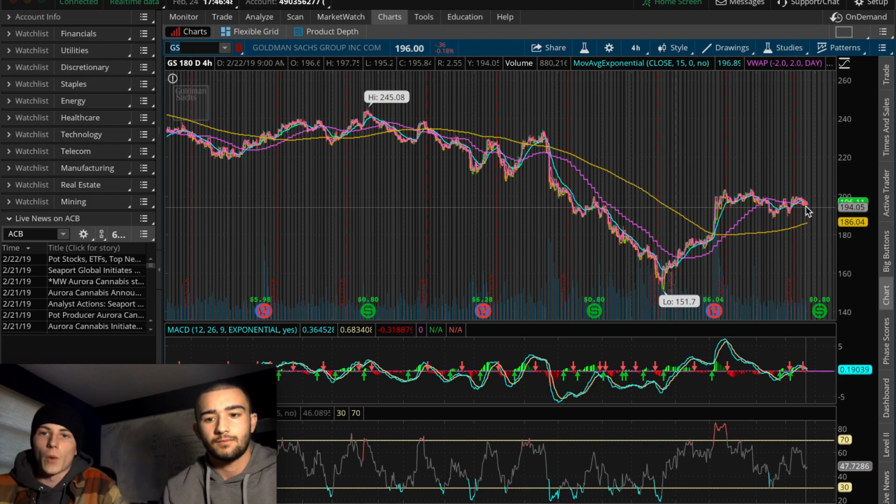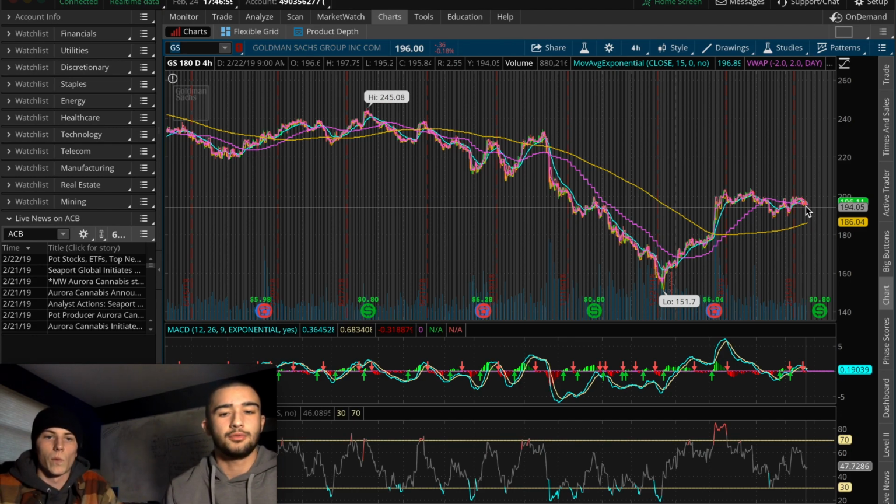Fundamentally, we don't like where the banks are sitting right now. Not just Goldman Sachs. That goes for Citigroup. That goes for JP Morgan Chase. That goes for a lot of the big banks. Yeah, another thing with Goldman Sachs, this is one of the stocks that tend to follow the market pretty close.